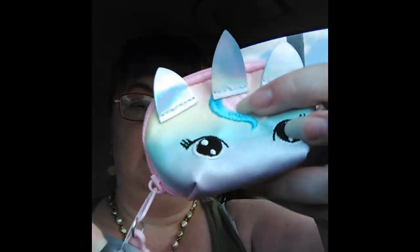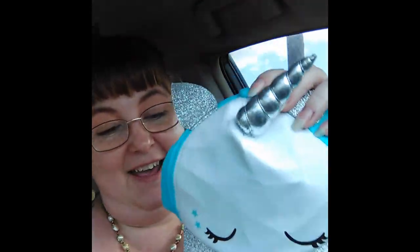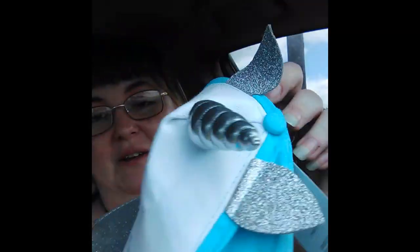Eye mask. Masks. Keychain, if you need to see that. Unicorn horn thing. One hat. All the others were yellow dot, but this one was a blue dot.